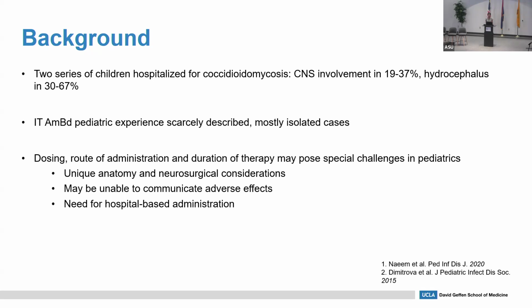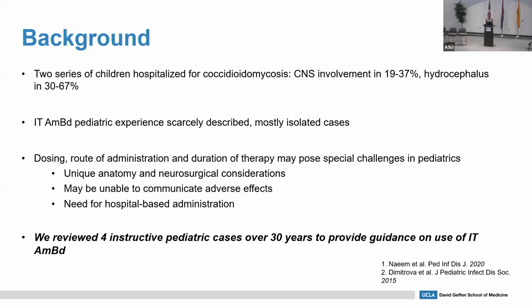For example, they do have unique anatomy, there's unique neurosurgical considerations and expertise required. Our pediatric patients might not always be able to communicate adverse effects they're having from intrathecal therapy. And in our experience, they have needed hospital-based administration to receive this therapy. And so we looked back and reviewed 4 instructive pediatric cases over the past 30 years to help provide some guidance on how to use intrathecal ampho in pediatrics.